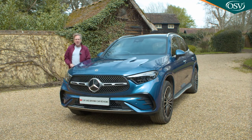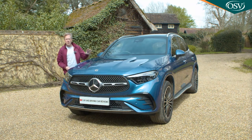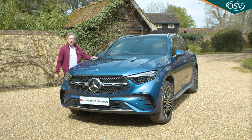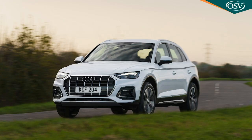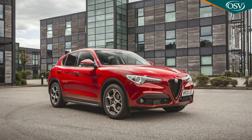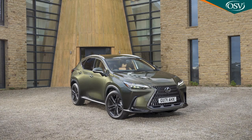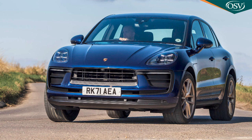You'll want some pricing perspective against segment rivals. Well, the short answer is that a GLC will cost you more, but not that much more. Three of the alternatives you might be looking at, BMW's X3, Audi's Q5 and Volvo's XC60, all start at around £5,000 to £6,000 less, as does the Alfa Romeo Stelvio, and a base version of the full hybrid Lexus NX would save you up to £8,000. But a Jaguar F-Pace gets within £3,000 of this Mercedes, and a base Porsche Macan would actually cost around £1,500 more.